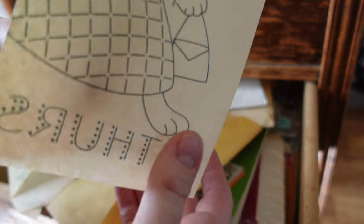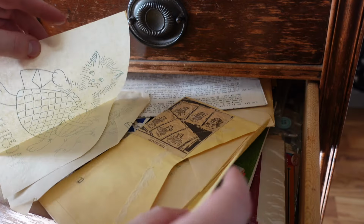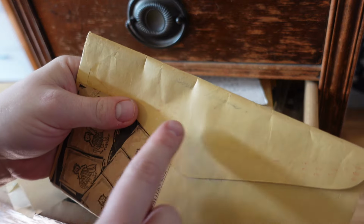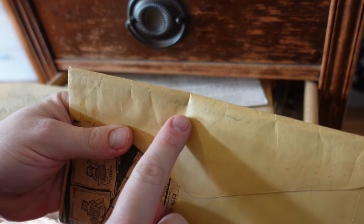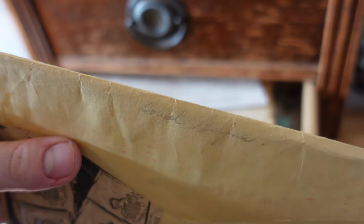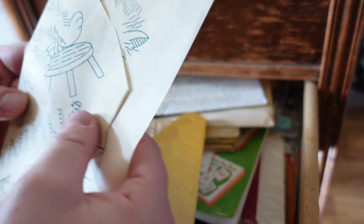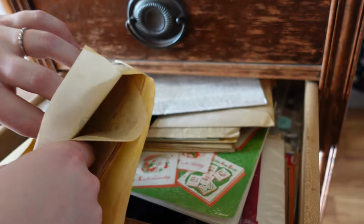Sunday. Thursday. Those are cute little kitties. Oh, I can see her handwriting on here. Towel designs. I don't know if you guys can see that. It says towel designs. That's really cool. Okay, we'll have to go through those here in a bit. So let me put those aside too.